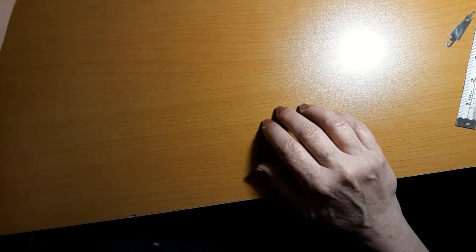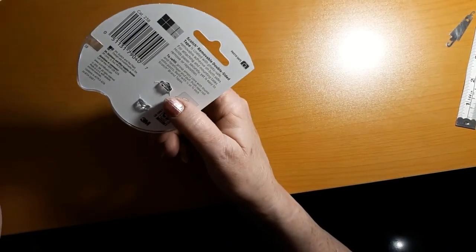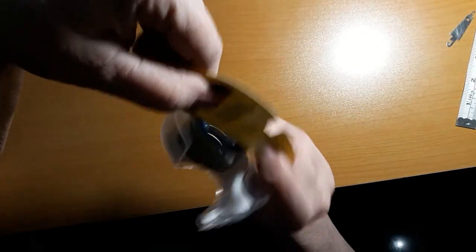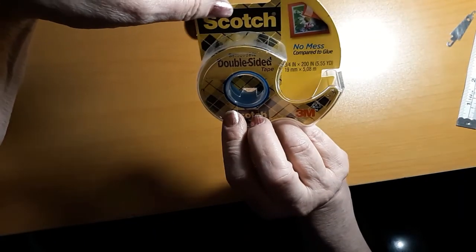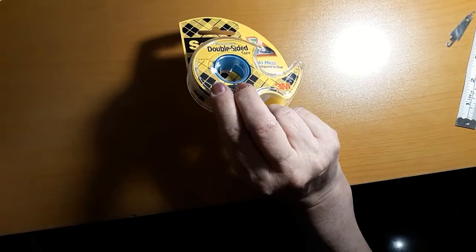Oh yeah, I found some double-faced tape. So we're going to do, I think on Saturday, the framing of those two pictures. And I got double-faced tape. My other double-faced tape is just gone. But yeah, this stuff is absolutely wonderful. I don't know how long it lasts. I can't tell you. I haven't done it that much.